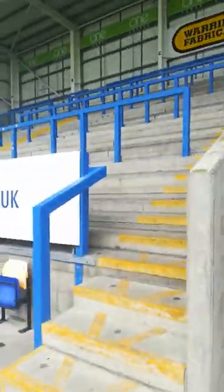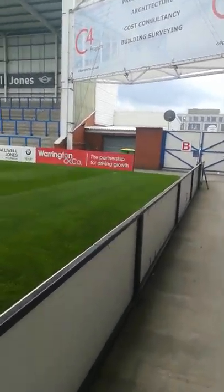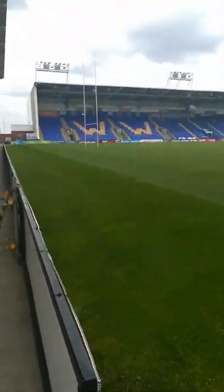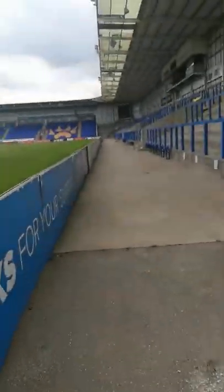Before, I used to be in. I think it's quite good, but I really want to see the Warrington Wolves play. This is the biggest stadium I've seen so far. Let's keep going.